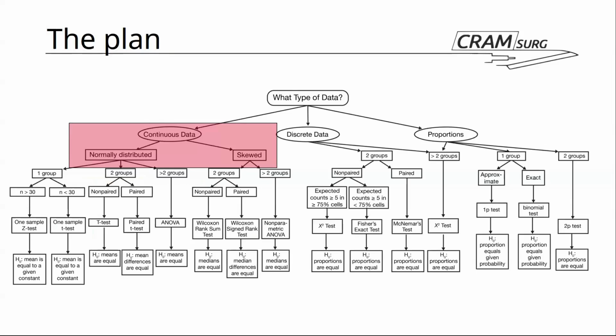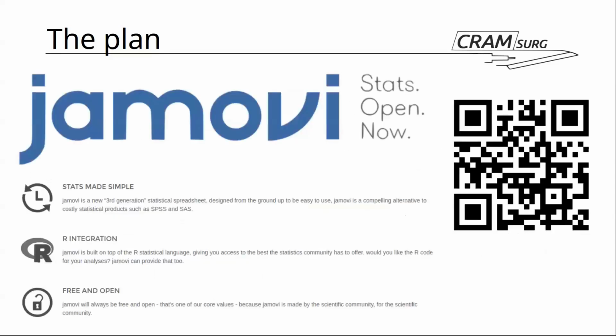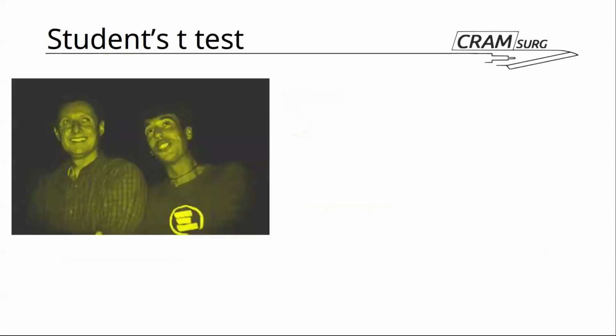So today we're going to carry on our plan. We're going to carry on with continuous data and we're going to look at normally distributed data. Particularly we're going to look at two groups, and specifically a t-test for non-paired samples. And we're going to do that again using Jamovi as a demonstration.